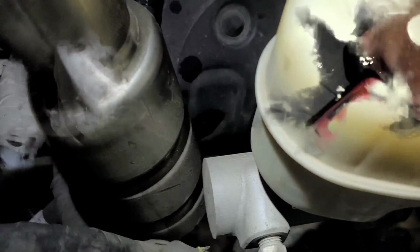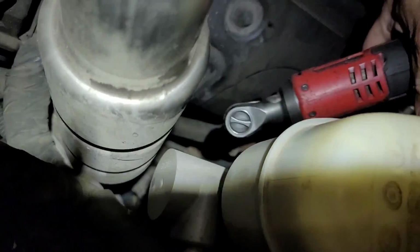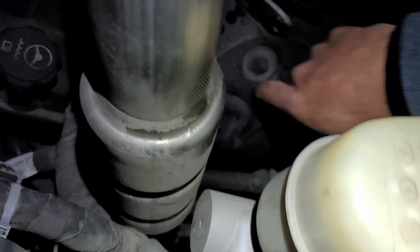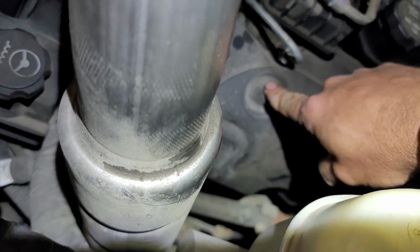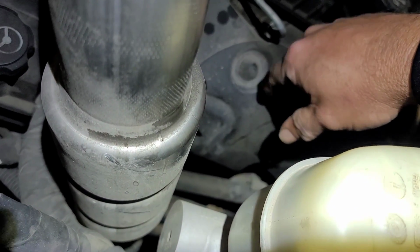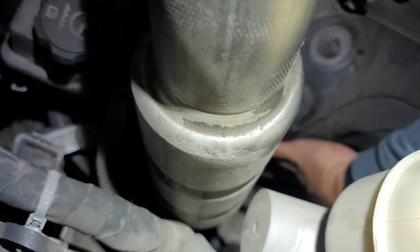There's that one. Second one. And then these have little ball and sockets underneath them. So when you pull up, you'll pop these sockets off the balls, I'll show you in a minute what I'm talking about. So here it pops. Get a hold of the back one.